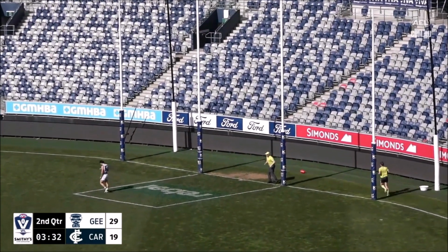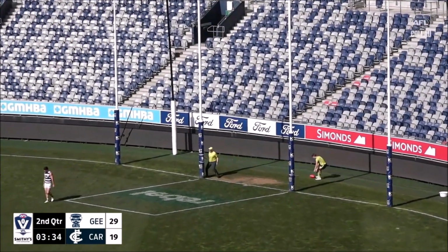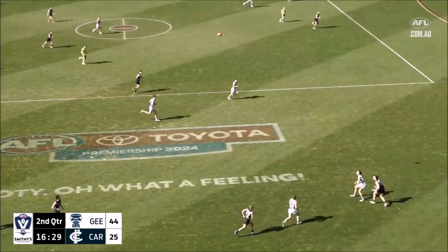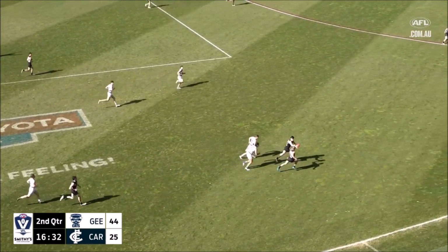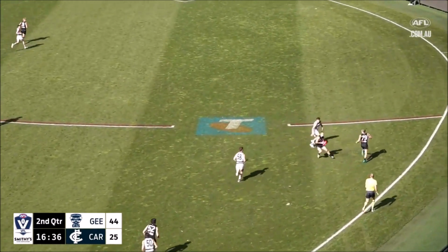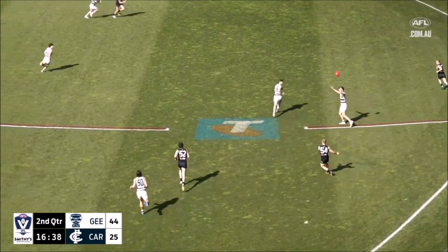Well, again, Carlton looking amazing on the counter-attack. They're able to move that ball quickly. Couple of great passes. Durden worked really hard. Thumping right boot. Just tried to kick it out of there. Working hard. McMahon ended up getting it down. He just loops a kick over the top. That's good. This is great build-up of play here by Carlton.